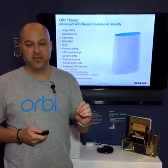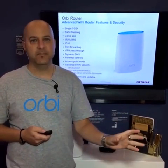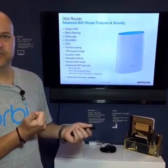And the other kind of secret sauce beyond that tri-band is that Orbi allows you to seamlessly roam throughout your home. Today, if I roam throughout my home, my phone, for instance, is going to hang on to that Wi-Fi signal as long as it can, as long as it sees a signal. Even if I'm right next to a different node, it's still going to hang on to it. That's because the client, your phone, tablet, or laptop, dictates when to switch. What we've done is now we're controlling that. We're telling your phone, tablet, or laptop when to switch to the satellite or to the router. And it's a seamless connection like that.